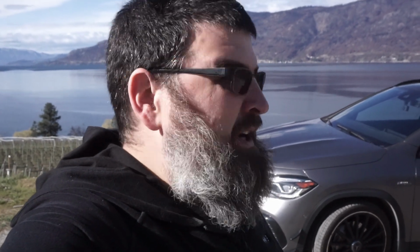And even though it costs a lot of money to keep running the GLA, I absolutely have fallen in love with it. It is the perfect size for me. It does everything I need it to, more or less. It isn't bankrupting me yet. And you know what? It's not half bad to look at. So hopefully you guys have enjoyed the first 10,000 kilometers of this car's life.